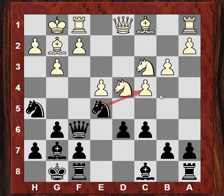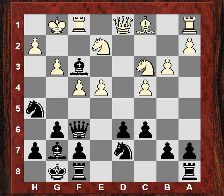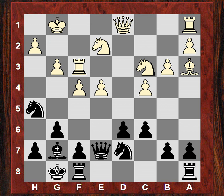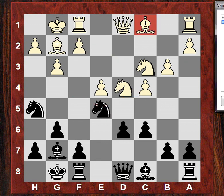For example, if bishop e3, then there's knight g4, and if knight de2, then bishop g4, and we could get something like this, which I'm not sure that black's any worse if we get an exchange of light square bishops like this. This is an interesting position. So this is an interesting idea, queen f6. It looks quite an interesting move to play in this position, queen f6.